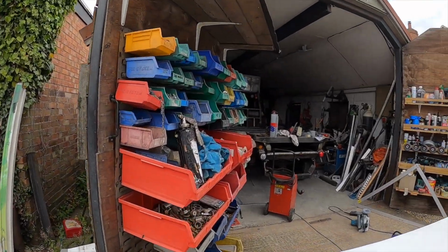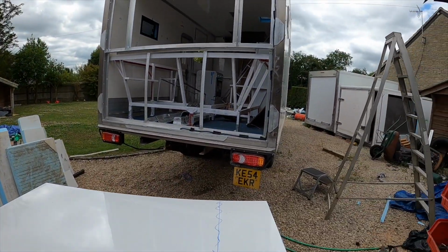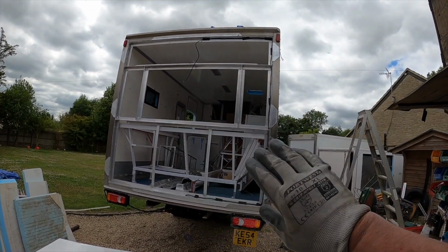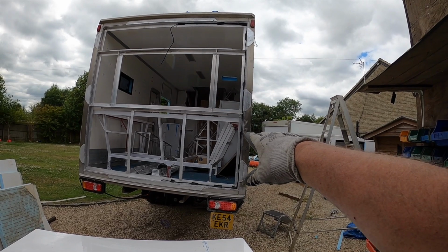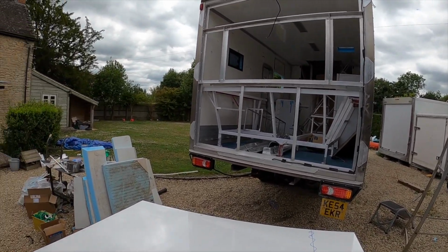I'll have to fix that at a later date, but to be honest, I got to the point where I just want to get this finished, get this panelled in today. That means I can put our sofa in place, I can just get on. So the decision's been made.